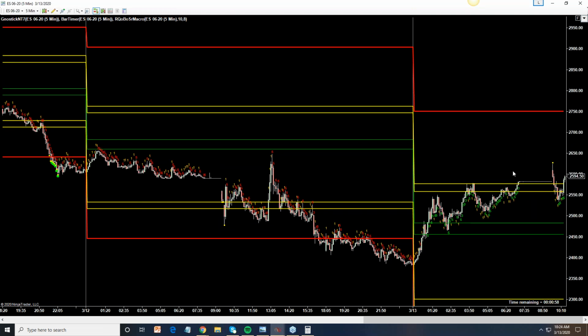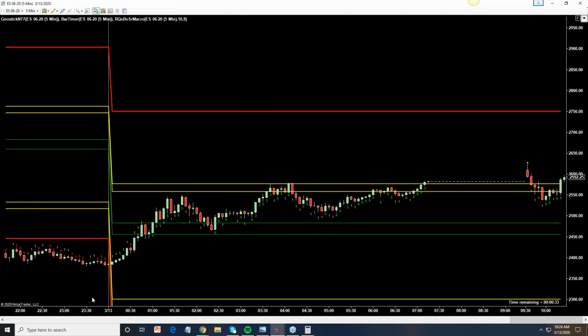So what you're looking at on the screen from left to right would be Wednesday, Thursday, Friday. Okay? So, yeah, yesterday we had the limit down. Market opened even lower. And into the close, into the Asian session, went down to the depths. Saw the S&P down around the 2360 number. And in the European session, rallied up.